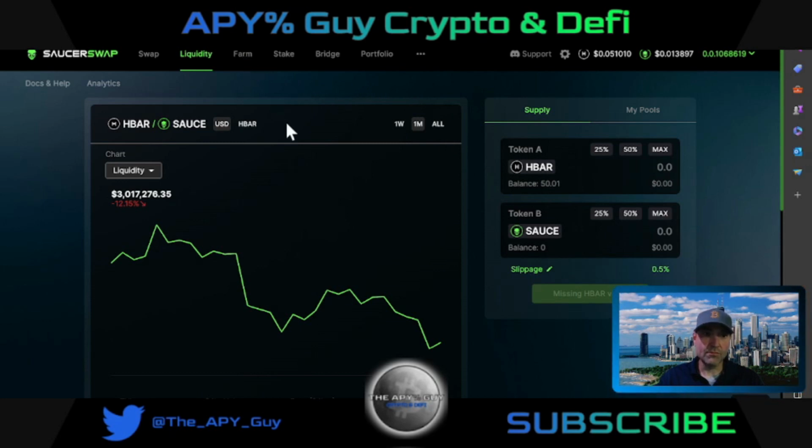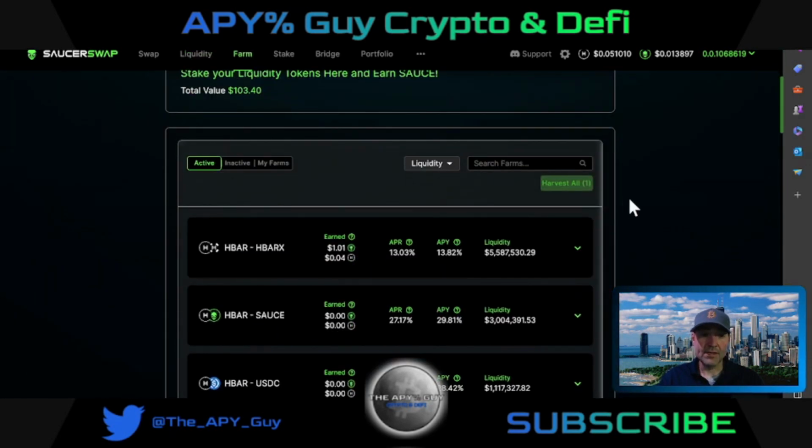And then if we go over to farming, the main one that I'm in is the HBAR and that's because you earn yield on the HBAR half of the liquidity pair. That's the Stader Labs HBARX staked token. So you're earning the yield from that staked HBAR, and then you're pairing it with regular HBAR, and then you're earning yield on the liquidity pair from farming as well. So you're getting over 13% APR from that liquidity pair, plus you're getting the yield from the HBARX Stader Labs token, that's staked HBAR token.